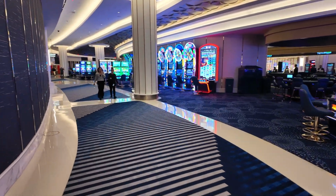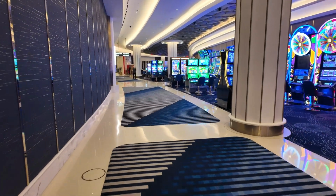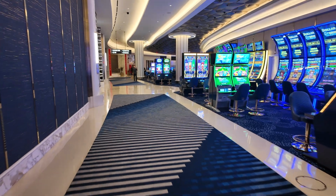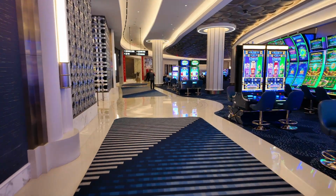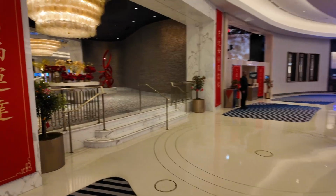I did love the rate that I received through Fine Hotels and Resorts. It was $225 plus taxes and fees, which is absolutely fantastic. Passing some high limit rooms over here to the left. Obviously lots and lots of slot machines here. They have every table game that you can imagine, as well as craps.